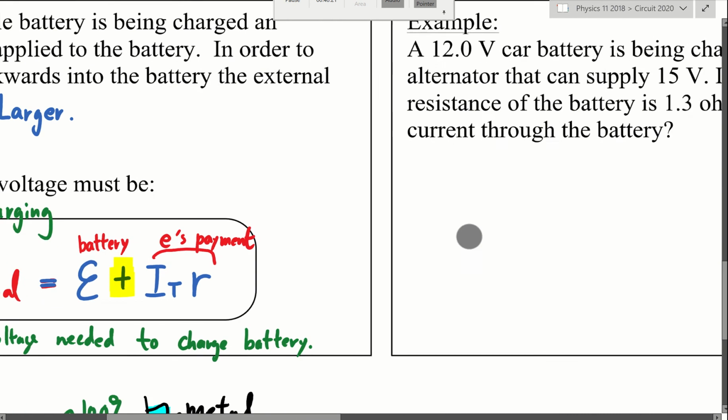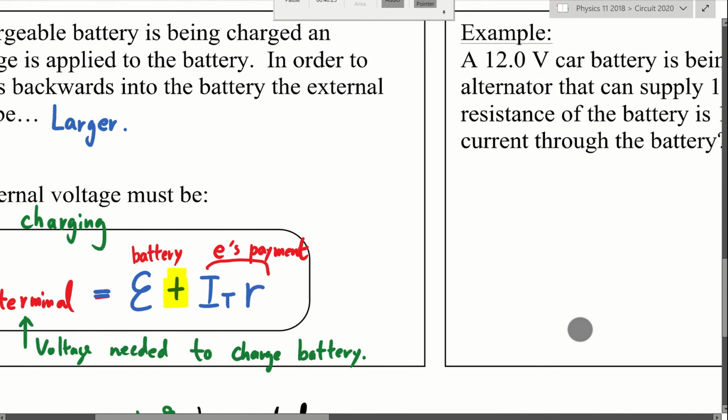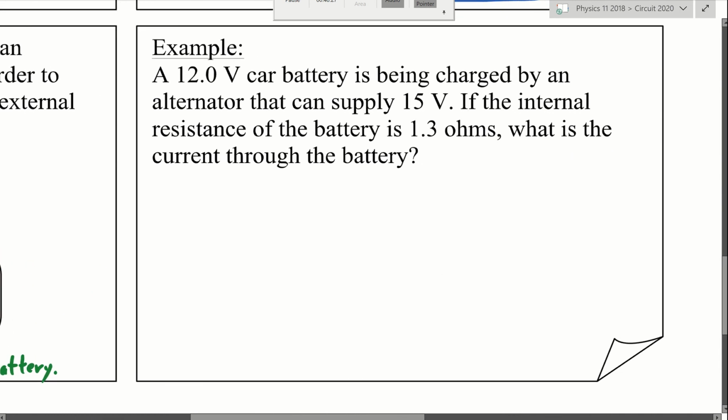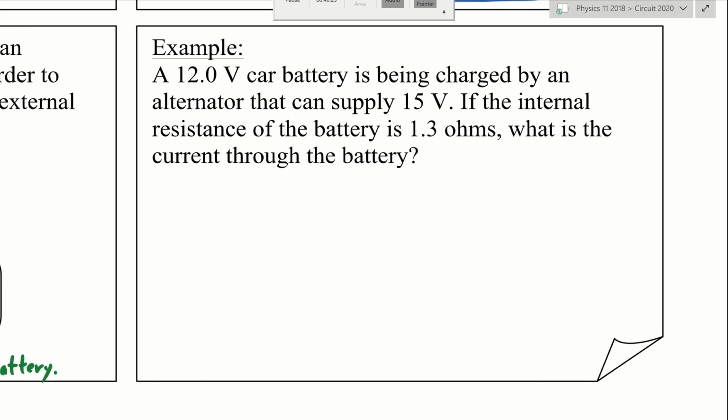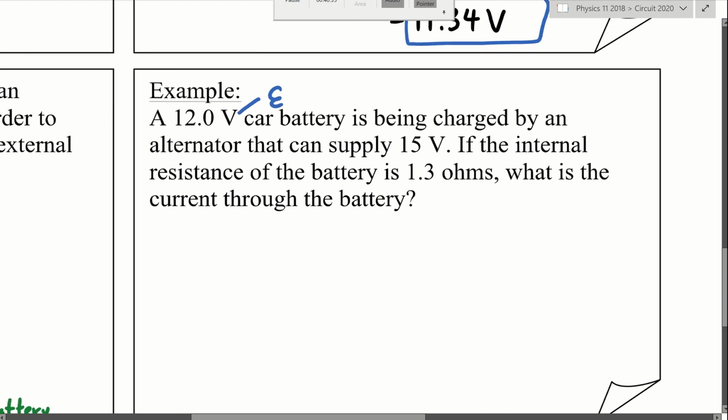Okay, so moving on to this one example, and then this entire unit is done. 12-volt battery. So I want the battery to have 12 volts at the end. And I'm charging it with 15 volts. Okay, which makes sense because, have a bit extra just in case the electron need to eat something. And the internal resistance is 1.3 ohm, so that's more. What is the current through the battery? Okay, so asking for the current.